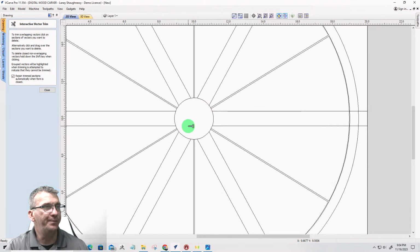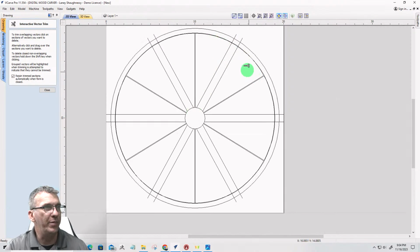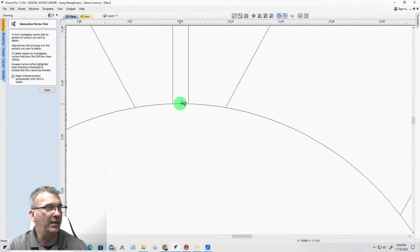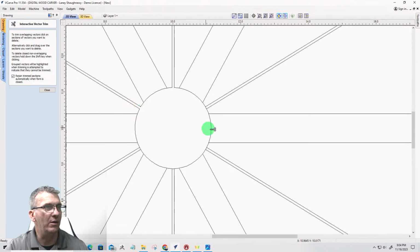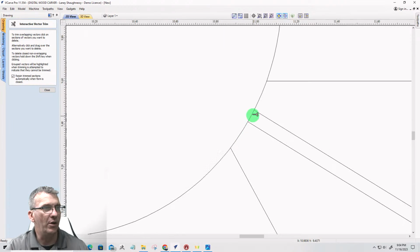All right. So now, on my individual pieces, this is my piece here, I need to come in and cut my dividing line. There. It's in between the two narrows. That's the dividing line for all the parts.